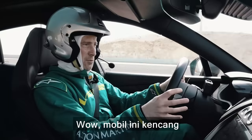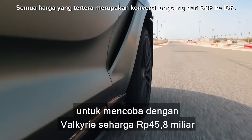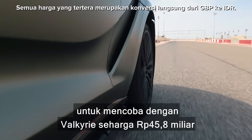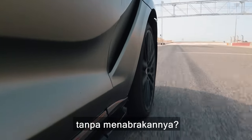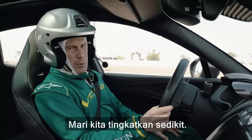Oh wow, this thing is doing well. And this track is amazing. Well, I've learnt it enough to go in the £2.5 million Valkyrie without crashing it. Oh, the jeopardy is real. Okay, that's one lap in the DBX. Let's step it up a notch.